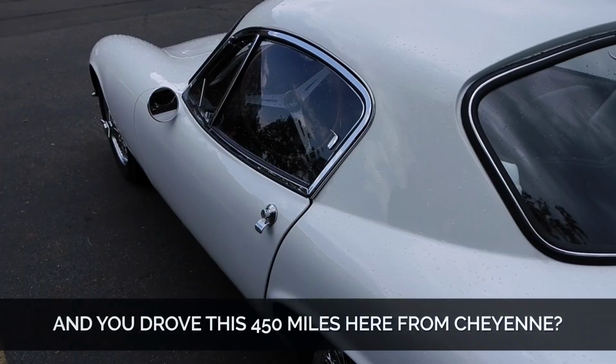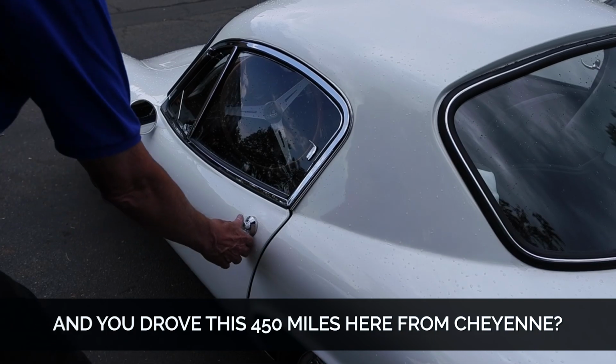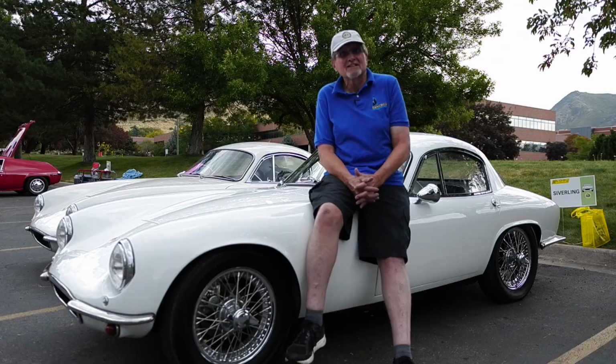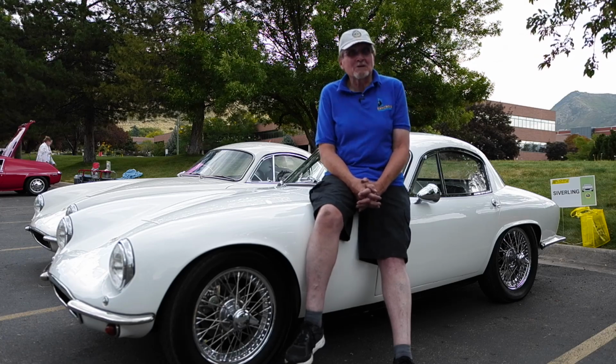Yes, it made the trip. Nothing fell off, nothing broke, no fires, no nothing. So that's a successful trip in anybody's thinking, especially with a Lotus.